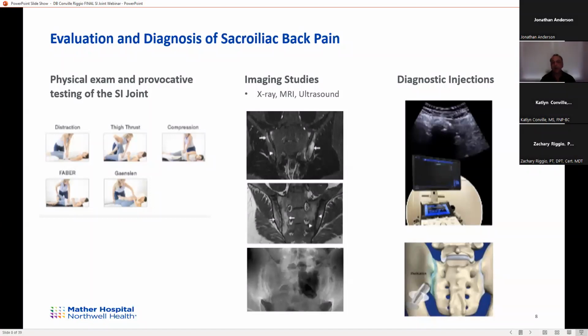So why is it important to isolate and pinpoint the sacroiliac? Because treatment is very different depending on whether it's the lumbar joints, the sacroiliac, a disc problem, or nerve pinching, and clinical diagnosis is extremely important to point us in that direction. So what else can we use? Well, we can use imaging, we can use MRI, we can use x-rays.